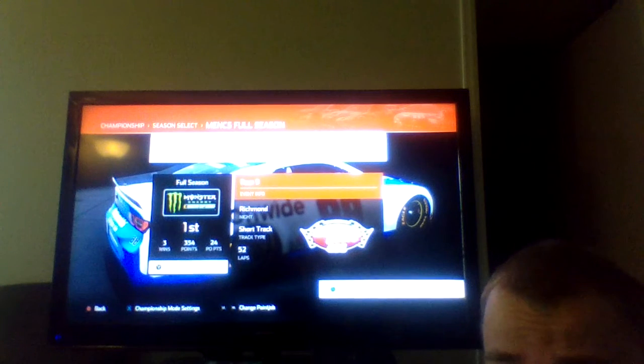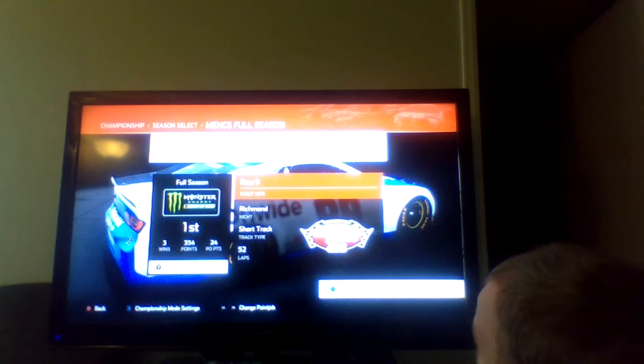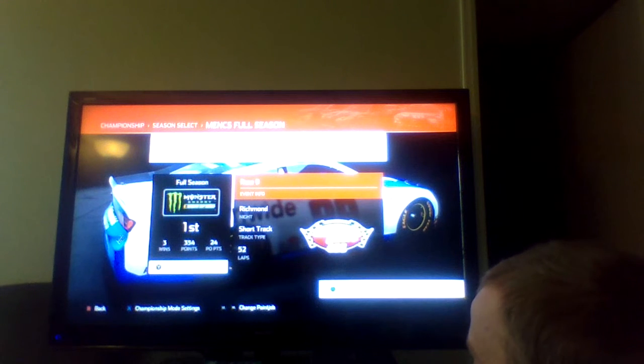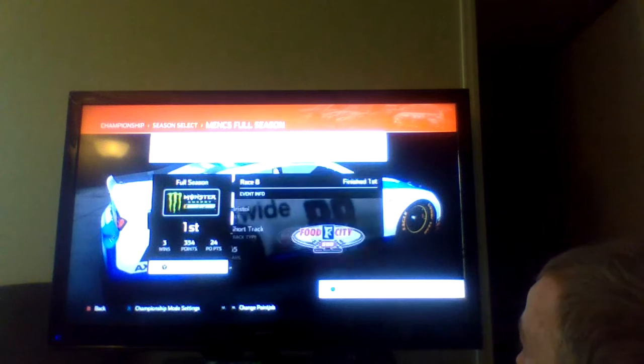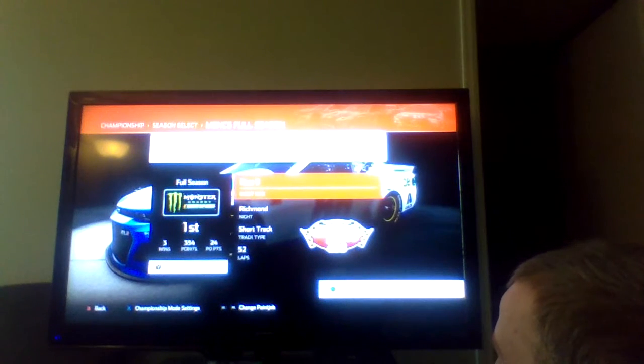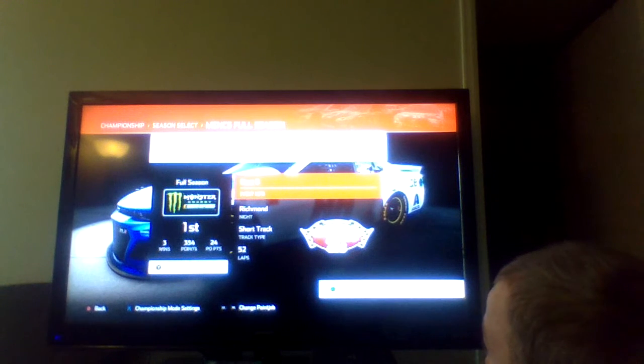Race 9 of 36 will take us to Richmond Raceway tonight for the Toyota Owners 400. Last race at Bristol was a dominating race where we only had 10 cars on the lead lap at the end of the day. As we go to another short track, lap traffic, after a while, could be a factor.